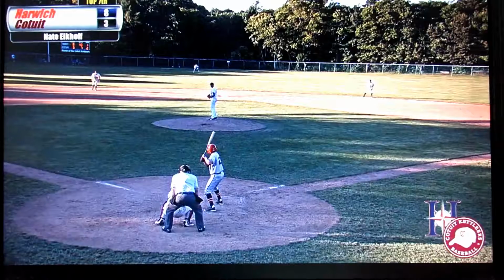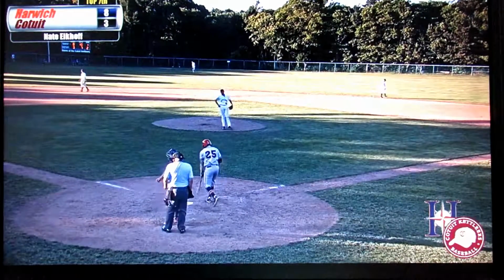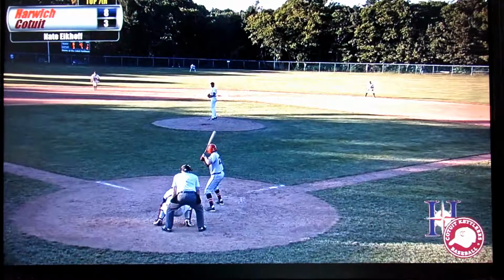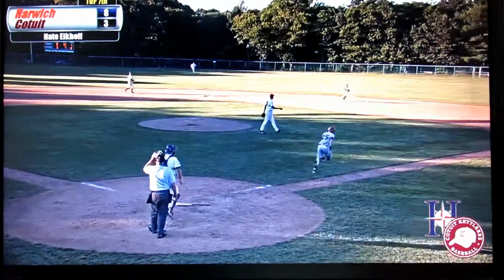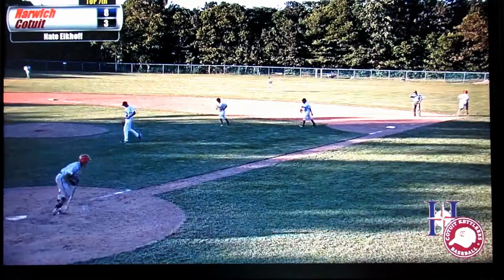And Stuka comes set. He kicks, he fires, and this one is fouled straight back to push the count to 1 ball, 2 strikes. Here comes the 1-2 from Stuka. It's a chopper over to Corey Wood. He charges in, scoops up the ball, and flips it to Zach Bierman for out number 3.